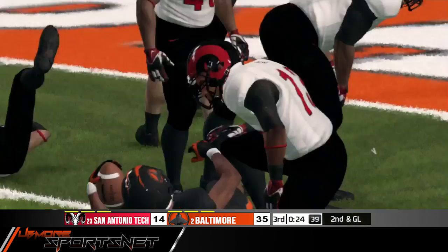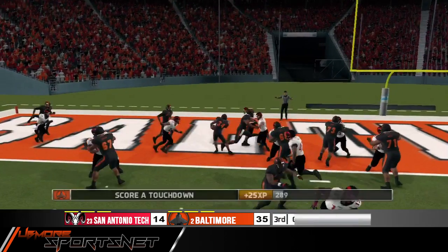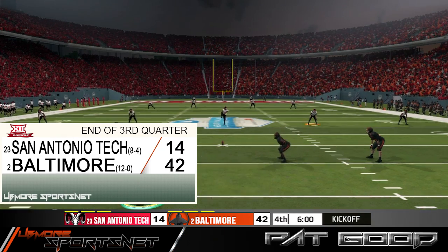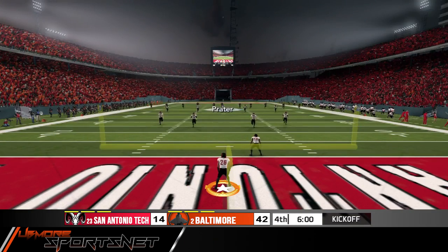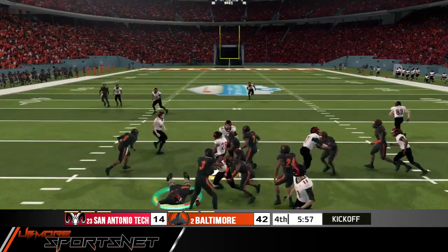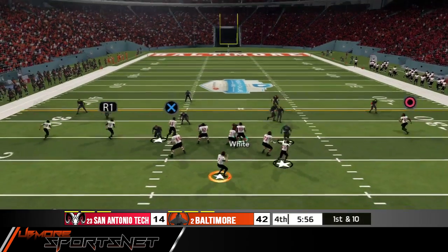After a decent pickup. Shows some moves and he's in. Three rushing touchdowns on the ground today for this young man. He kicks it off and he got all of that one. He's to the 10. Tackle at the 24. Normally don't get in the game and try to avoid injuries.